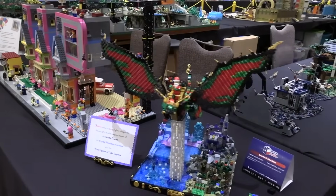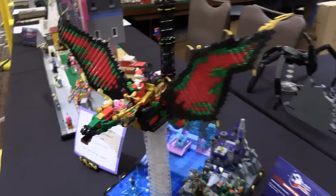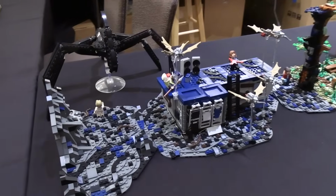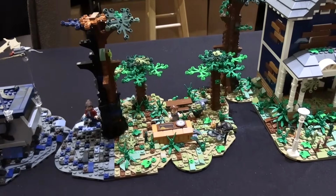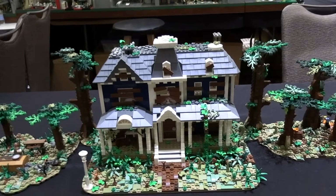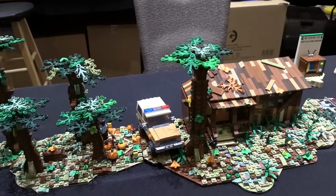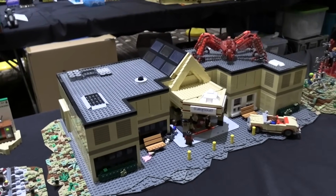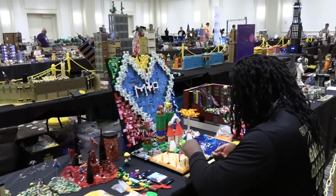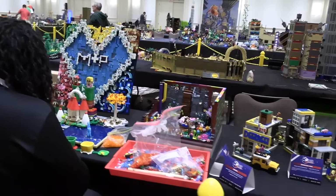Santa riding a big stained glass creature. I think we've got some Stranger Things builds, kind of take you through the story with the house and all through Hawkins, Indiana, all the way to the mall here at the end. Put the creature on top. Once again, some builders still getting ready for the public, getting all those final details done.